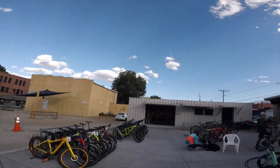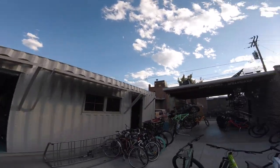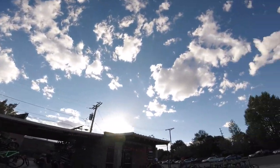So after turning in our bikes at Subculture Cyclery here in Salida, we made our way to a restaurant to grab some food and some much needed beers.